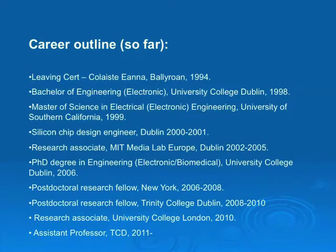I'm from Dublin. I did my Leaving Cert in Rathfarnham. That's where I went to school. I went to the NME, UCD, to do electronic engineering. After that, I went to the States. I went to Los Angeles for a year and a half to study a master's degree. Came back to Dublin, worked as a silicon chip designer for a little while. Decided that wasn't for me in the long term. So I went and was lucky enough.